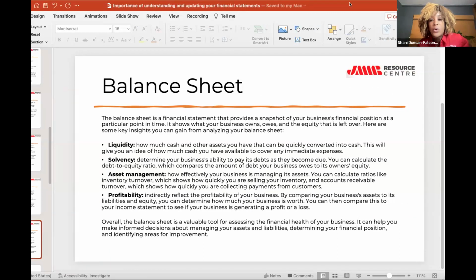The balance sheet is going to tell you your business financial position at a particular point in time, right? It shows what the business owns, what it owes, and what equity is left over, how much you have left, right? So here are some key insights that I want you to know when you are looking at your balance sheet, all right? So liquidity, you're going to look at your balance sheet and understand how much cash and other assets you have that can be quickly converted into cash if needed, all right?